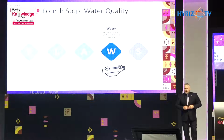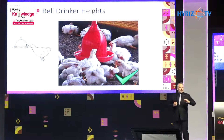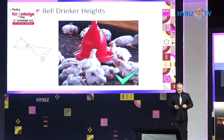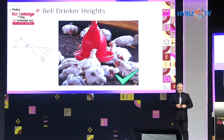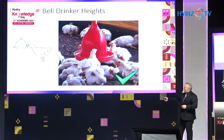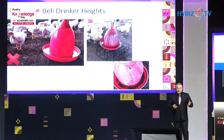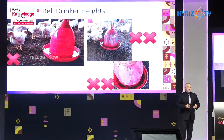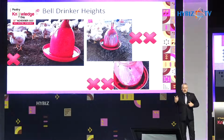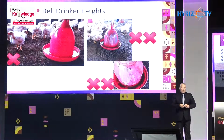Okay, we'll talk a little bit about water. We see a lot of bell drinkers in open houses in India, and drinker heights, quite a simple thing to get right. Doesn't cost us anything, just paying attention to the equipment, but really important in terms of quality of water and quality of litter. So we want the birds' back to be level with the base of the bell drinker, like this. When we get it wrong, these are just examples. We can see not only the quality of the litter, but also the quality of the water that we're providing the birds. We can have pododermatitis start to develop. We start to culture bacteria and other organisms in the litter, and we're not providing sanitized water.